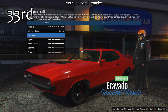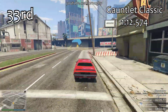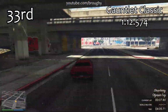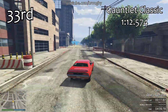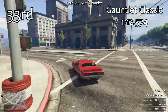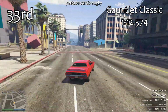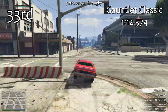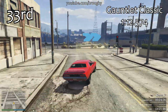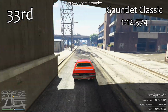Now, talking of the new Gauntlet Classic, that is falling into 33rd place overall for the muscle cars class. And it was interesting because when I first took it out, I was thinking, wow, this drives very similar to a Vigero. And lo and behold, it gets almost exactly the same lap time as a Vigero as well. So that's the best thing. If you've ever driven a Vigero, which is one of the original cars from 2013, you probably know how the Gauntlet Classic is going to feel because it's very similar.